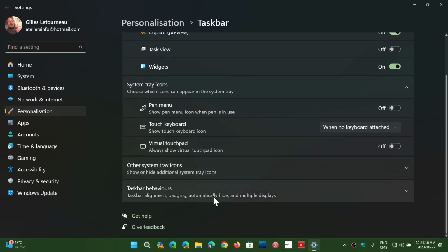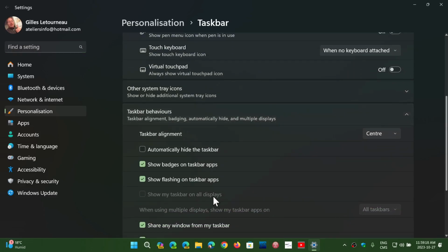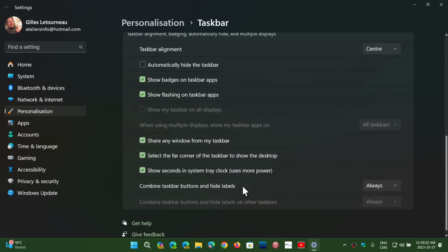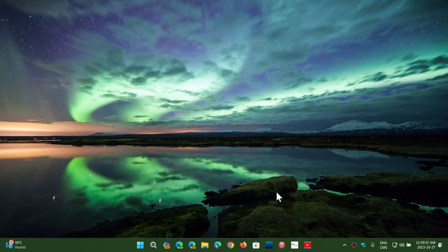In the taskbar behavior, you should see that there is now a seconds option in the system tray clock that you can turn on, and you can also combine or not the icons in the taskbar. These are all Moment 4 features, so you should see that in your Windows 11 22H2 with the update yesterday, which is the one for the bug fixes.